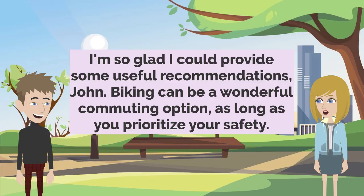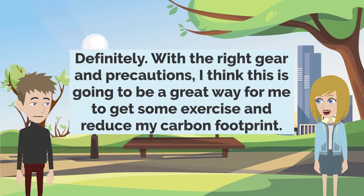I'm so glad I could provide some useful recommendations, John. Biking can be a wonderful commuting option, as long as you prioritize your safety. Definitely. With the right gear and precautions, I think this is going to be a great way for me to get some exercise and reduce my carbon footprint.